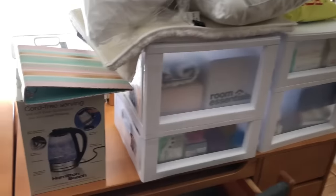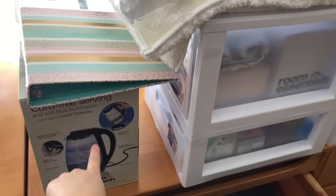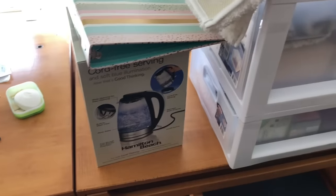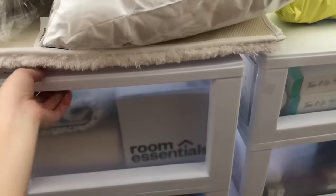Not sure if this is my desk yet, but everything is piled up on it. I mean, like a huge Target run. Not supposed to have that, but that's okay. Apparently, if you hide it under a blanket, they can't remove it, so they'll never know. And then all my Target stuff. Wait, that's not open.